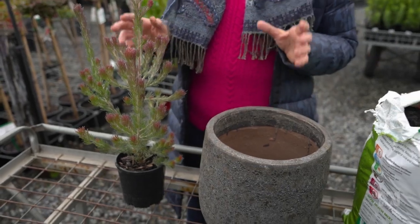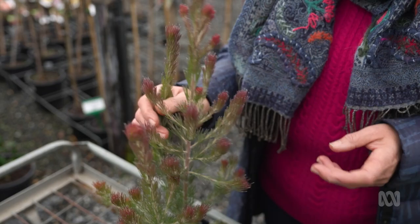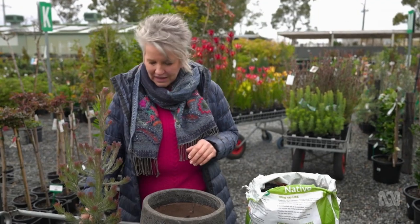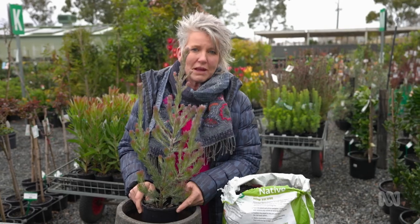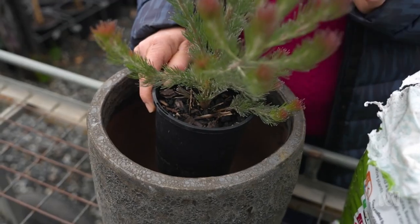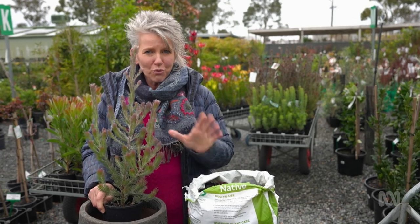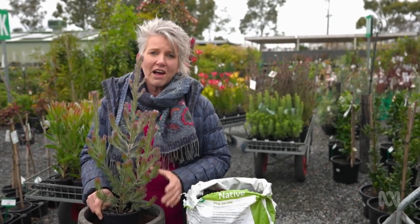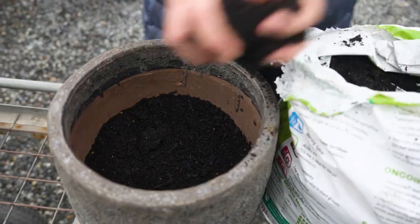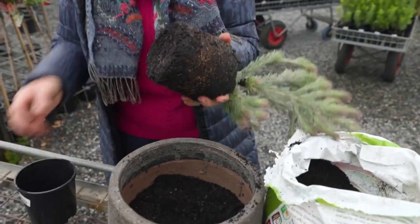If you're going to grow one in a pot, choose a dwarf variety, like this Adenanthos Bronze Glow. It gets to about 1.5 metres. Now, the best time to pot them up is in the cooler weather, between autumn and spring. And when choosing a pot, don't overpot, because we want the plant to dry out between watering so it doesn't get root rot. Going up 1 or 2 pot sizes is ideal. Make sure you use a low phosphorus native plant potting mix.